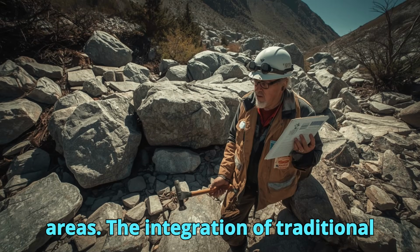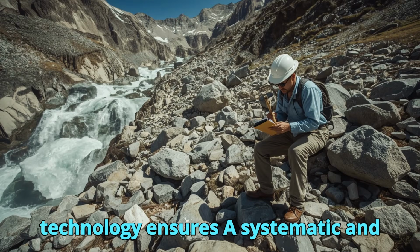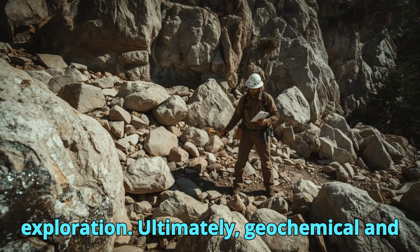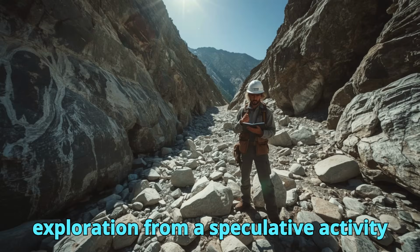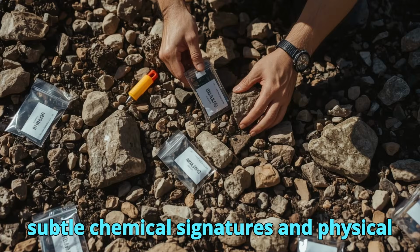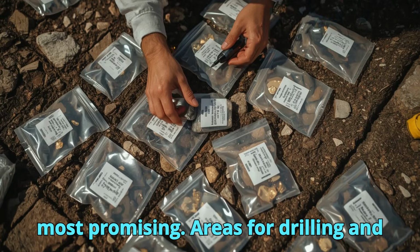The integration of traditional fieldwork, laboratory analysis, and modern technology ensures a systematic and scientifically robust approach to gold exploration. Ultimately, geochemical and geophysical techniques transform exploration from a speculative activity into a data-driven process. By detecting subtle chemical signatures and physical anomalies, geologists can identify the most promising areas for drilling and resource assessment.